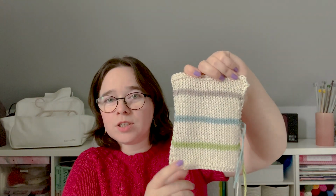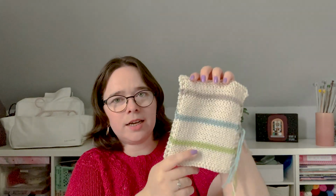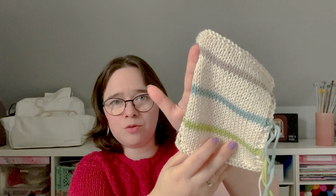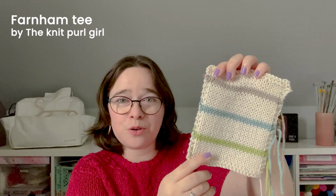And so this is what it looks like in a swatch. I will be going down half a needle size. This is knit on 4.5mm needles, but I will be going down to a 4mm needle because I'm not meeting gauge for the pattern I want to make, and it's also a bit too see-through for my liking. So I think going down 1 needle size should fix that. And so the pattern I will be knitting is the Farnham tee by the Knit Pearl Girl.